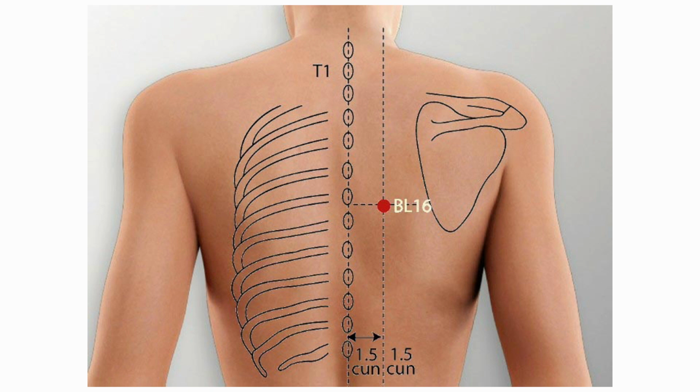Urinary bladder 16. Du Shu, governing Shu. On the back, 1.5 tsun, lateral to the lower border of the spinous process of the 6th thoracic vertebra. Back-Shu point of the Du vessel. Functions: invigorates the blood, opens the chest, regulates the qi in chest and abdomen. Needling, oblique insertion, 0.5 to 0.8 tsun.